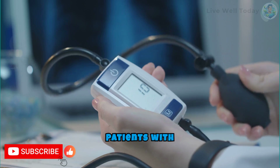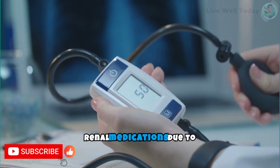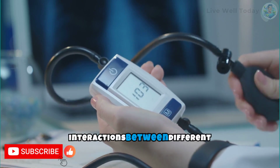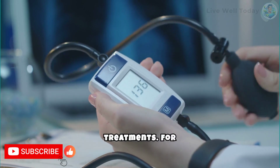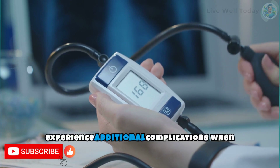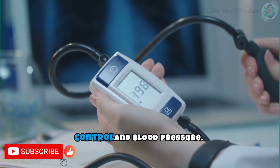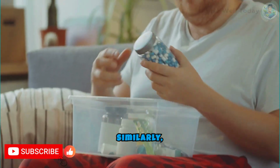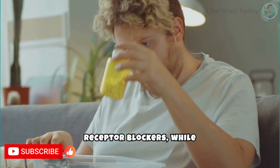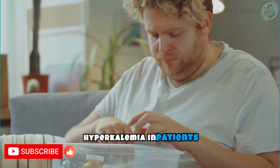Patients with pre-existing medical conditions face additional risks when prescribed renal medications due to the complexity of their health conditions and the potential interactions between different treatments. For example, patients with diabetes or cardiovascular diseases may experience additional complications when using diuretics, which can affect blood glucose control and blood pressure. Similarly, medications like ACE inhibitors and angiotensin receptor blockers, while beneficial for kidney protection, can increase the risk of hyperkalemia in patients with compromised kidney function.